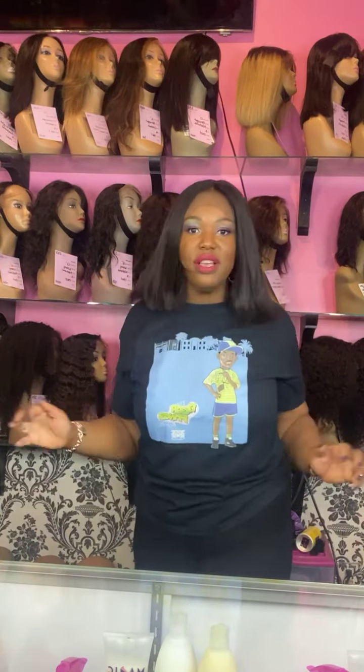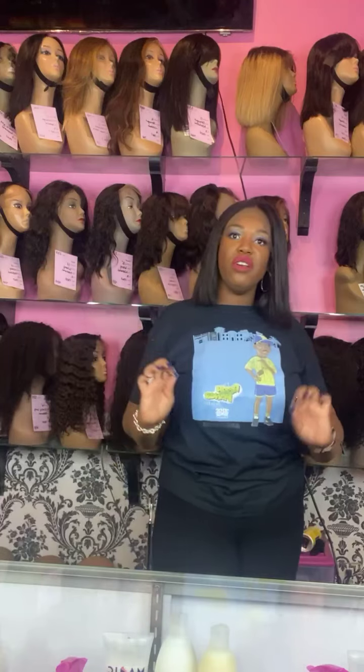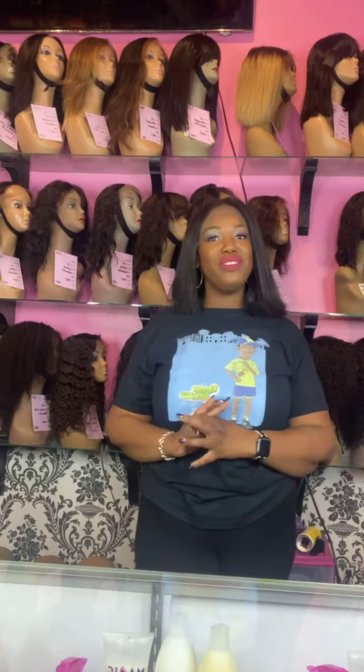I can only try so many wigs on during the wig show, and you have wet and wavy. We have wavy, we have curly, we have kinky curly, we have deep body wavy, we have straight, we have kinky straight, we have yaki straight. Our wet and curly hairs can get wavy and straight and go back to being curly. Yes.